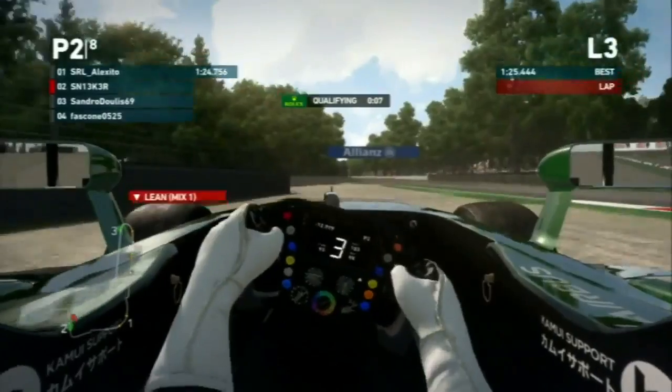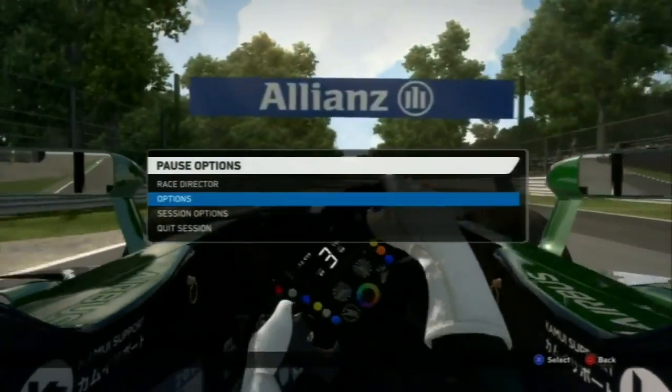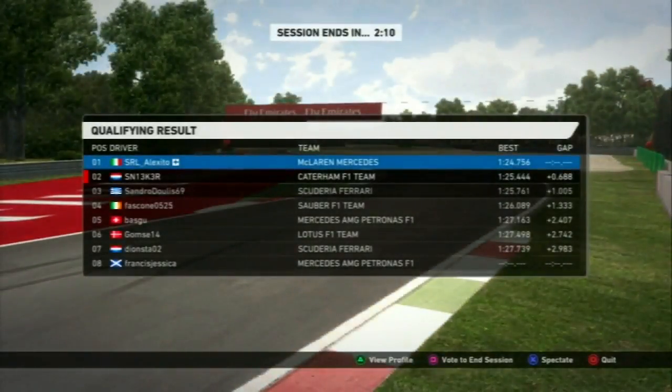I bottled it as well. I was absolutely done. You can see here, I just paused the game, retired from the session. I couldn't be asked to complete the lap. And that's P2 then, in this qualifying session. Couldn't get pole, probably had the potential to get pole, but I just couldn't get a clean lap in, which is completely my fault. I was just stupid in that session.